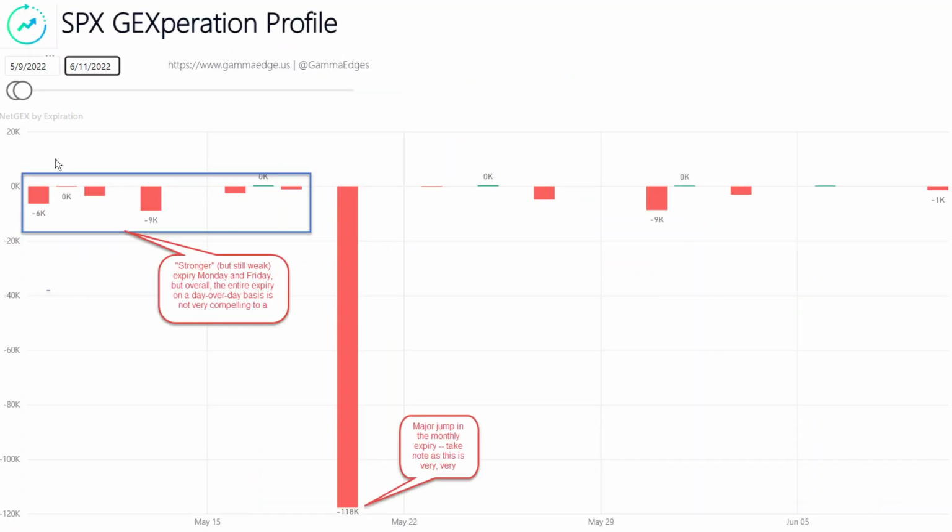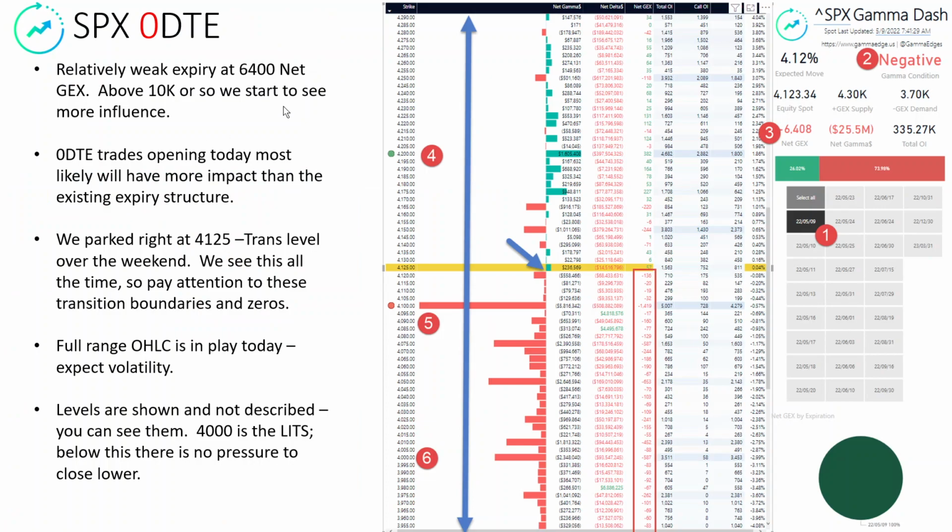Taking a look at the expiration, relatively weak. This is Monday, this is Friday. On Wednesday, we will see Thursday appear, and we'll have 5 days now of 0 DTE showing up across the board. I will note here that we've jumped a major amount, again, in net gamma expiry. When we have such a deep expiry on the monthlies, that can be pretty volatile, so we'll have to watch this. In general, just be aware this is not very strong, although today is a little stronger than the rest of the intra week, and Friday looks to be a little stronger there.